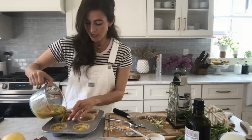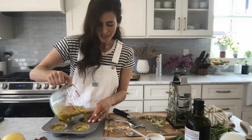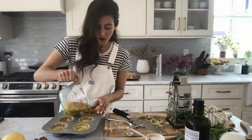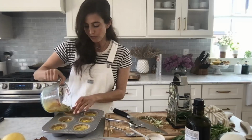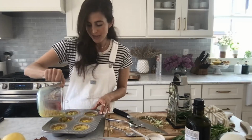It checks off the boxes of getting you a lot more good, healthy protein, food that's actually going to fill you up and nourish you so that you can go on with your day and get back to the things you love, versus spending all of your time and energy thinking about, okay, I'm hungry again. Now I need to go grab a snack. Now I need to do this.